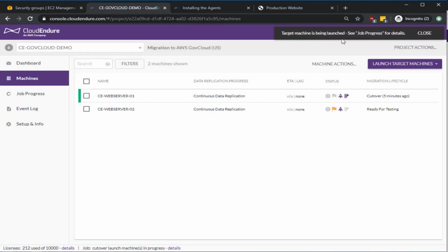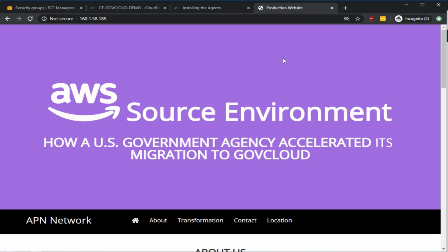And then we'll wait until this is done, and we'll go back to this, refresh the page, and we should be able to get the latest changes that we published on the source on-premise environment replicated to GovCloud. So let's check on the status of that final cutover that we did.